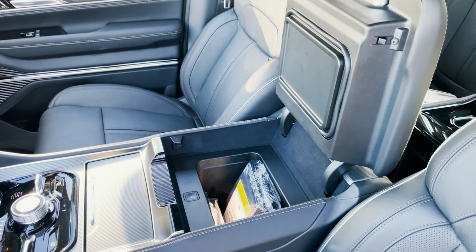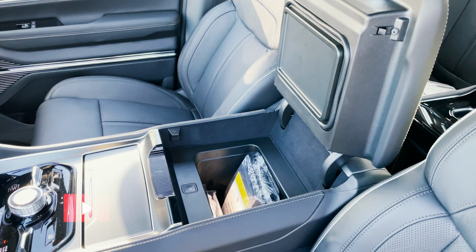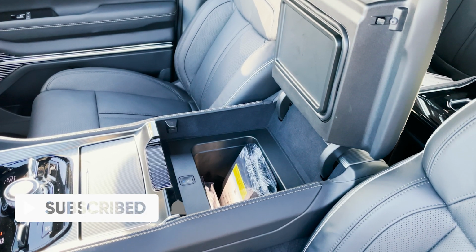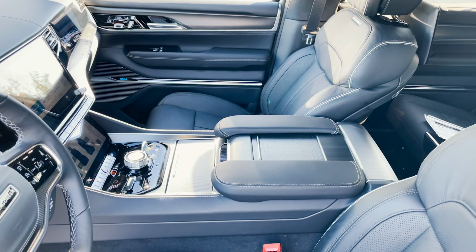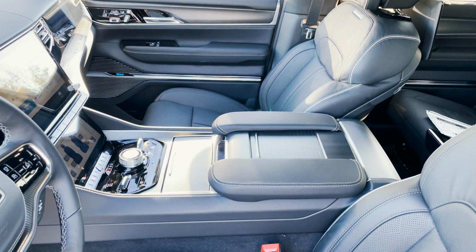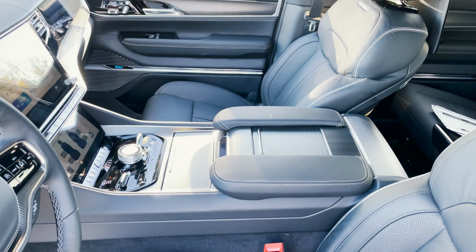Now, if you open up the next section, because you're getting the Obsidian package, you're gonna have a built-in cooler. How amazing is this? Now, of course, this does take away from some of the space that you can have in the center there, but come on, how cool is it to have your very own cooler in your vehicle? And just the way everything is here, just that textured look, leather, everything, you can tell that Jeep really wanted to show that attention to detail in this vehicle.